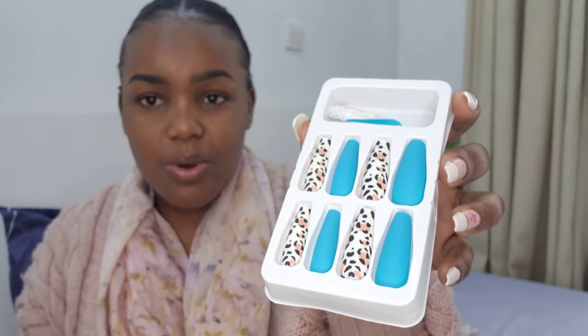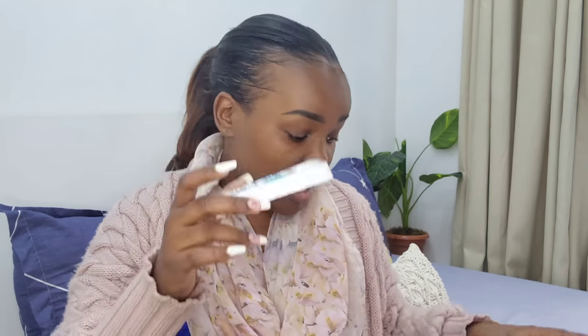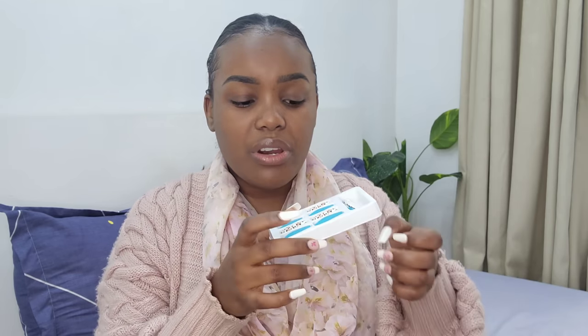So I got these ones from her. So these are going to be my next fix, my next installation. They look so good. As you guys saw, they do have a lot of variety for this. So you can get these press-on nails. At the same time, you don't have to install them. Every time you have a quick event, you just press them on your nails and you're good to go.